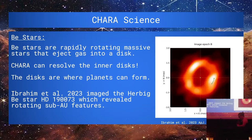And lastly, they can look at Be stars. Be stars are rapidly rotating massive stars that eject gas into a disk. We like disks in astronomy because most of the time disks around stars means it could be a protoplanetary disk, meaning that's where planets are formed. And as someone who likes exoplanets, we really like these. So the fact that we can look at these disks means we can start to study them.